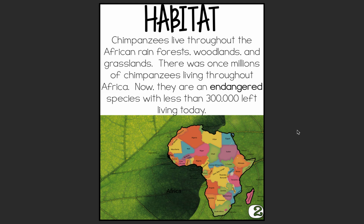Habitat. Chimpanzees live throughout the African rainforest, woodlands, and grasslands. There was once millions of chimpanzees living throughout Africa. Now they are endangered species with less than 300,000 left living today. So there's that vocabulary word, endangered. So now that we know that endangered means that they're in danger of dying off or extinction, we know that there's less than 300,000 of them left living today, and that is not very many. It might sound like a big number, but it really isn't. And here's a map of Africa.